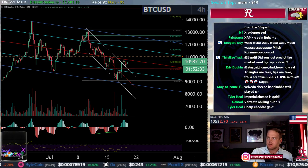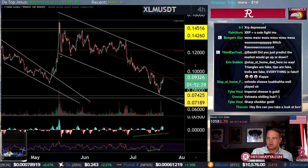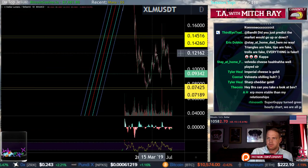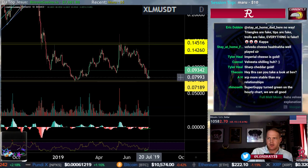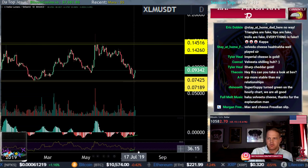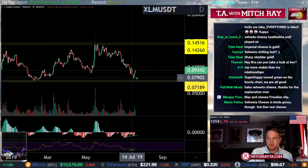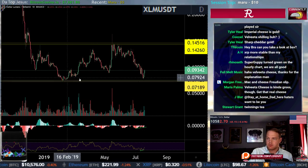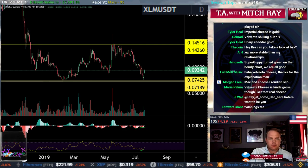Which one is it? There you go, XLM. Let's go to the daily. Oh, would you look at that? Look at the rally you're having off a 95% retrace or something. The bullish divergence on both oscillators, very good. You were near the bottom of the channel. It's very good looking on XLM. You're just getting to crazy levels.